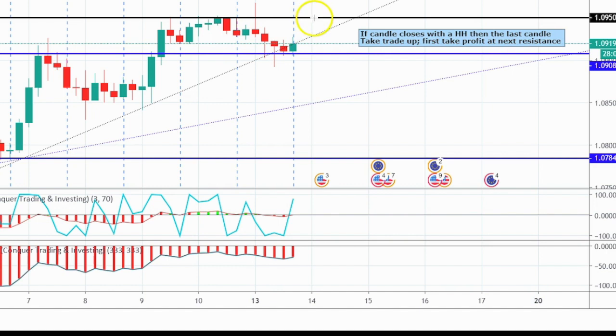Does it roll over and get rejected? Take your profit. Does it burst through here and go up to the next resistance, right? That's only a glimpse. I don't want to get too deep, but that's what you need to be looking at.